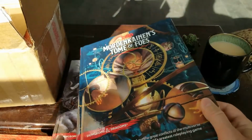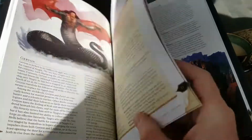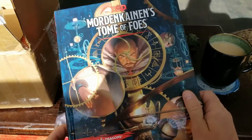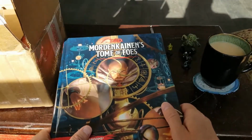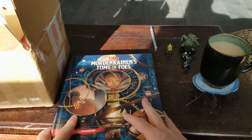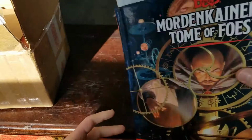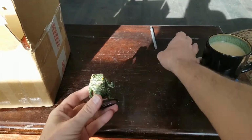Mordenkainen's Tome of Foes comes with all kinds of new monsters. It's just full of new monsters, and it also has a campaign in it too. I believe it's about why dwarves hate the Duergar, the black-skinned dwarves, you get it.